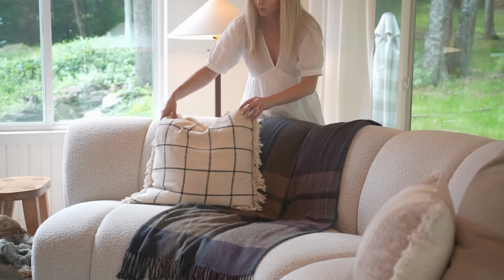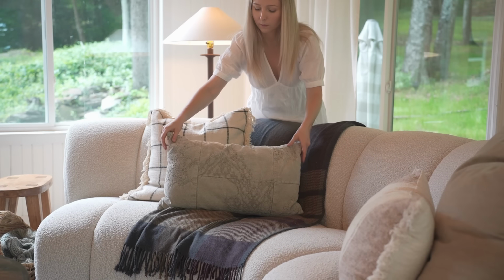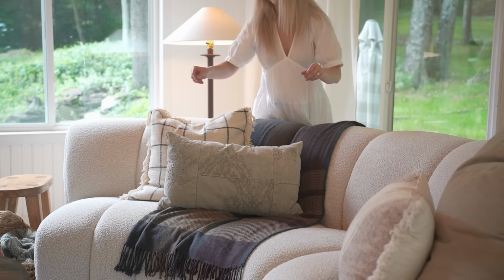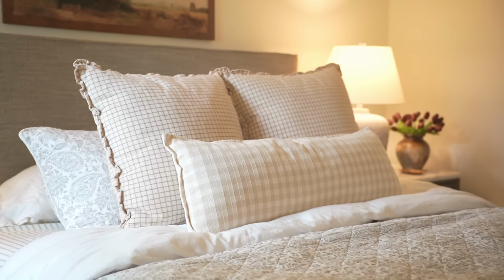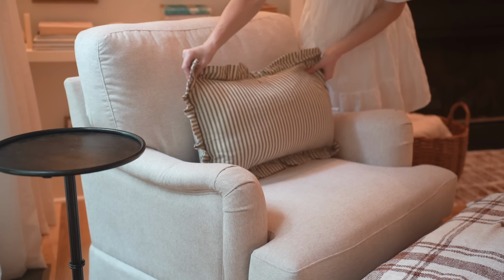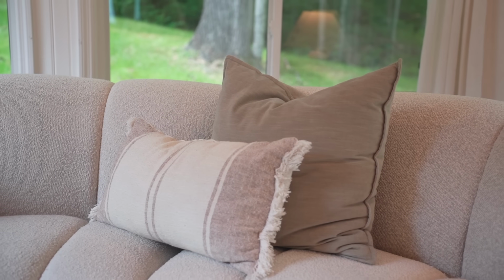Now, I'm sure you have a standard 18 by 18 or 20 by 20 throw pillow around your house somewhere. On your bed, on your sofa, on an accent chair, but think about incorporating lumbar pillows. These are essential for all of my decorating. I always make sure to include a lumbar pillow in sofa styling, bed styling, and accent chair styling. It really is the perfect addition to a square pillow. It offers that length, that balance, and that grounding point to a styled grouping. It can also be a beautiful standalone piece.